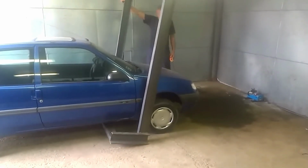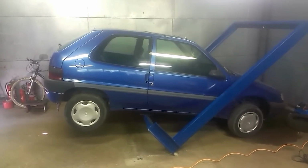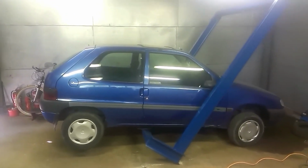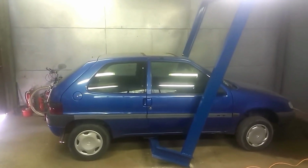Of course, the helpful suggestions from viewers poured in. Firstly, the inventor should address potential floor scratches, and secondly, a safety system would be a great addition. So, don't despair if your DIY lift has its quirks.